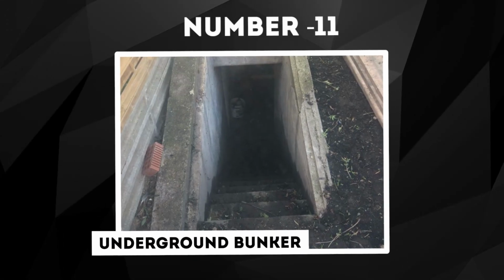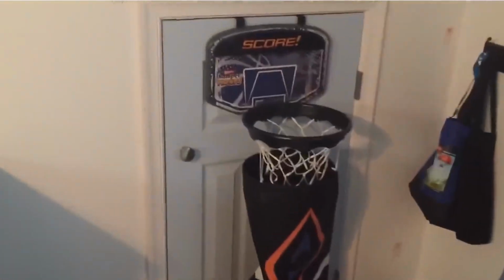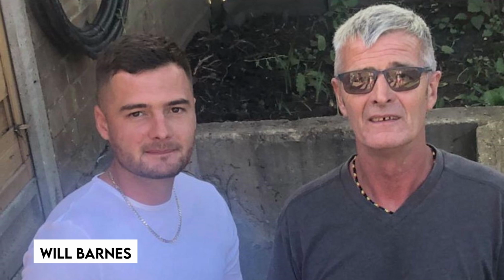Number 11. Underground bunker. Just like a family bought an old house and found a secret room in it, which no one entered for 102 years, Will Barnes from Wisbech had an unexpected revelation while working on his garden, a startling piece of history hidden beneath the surface.